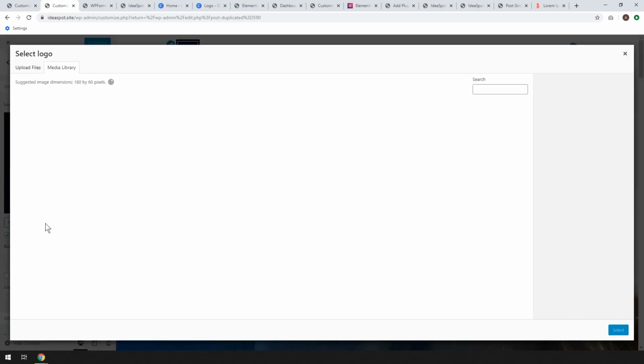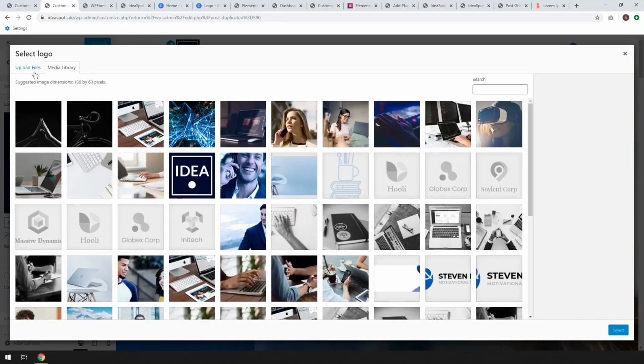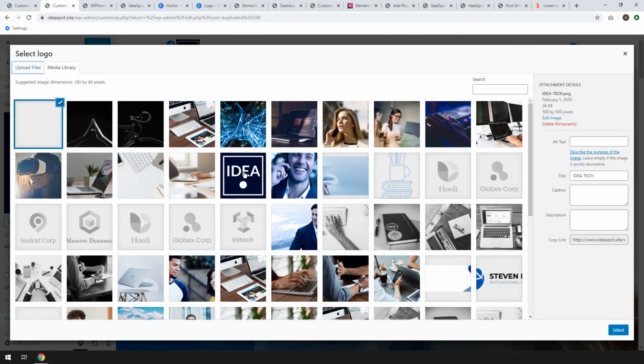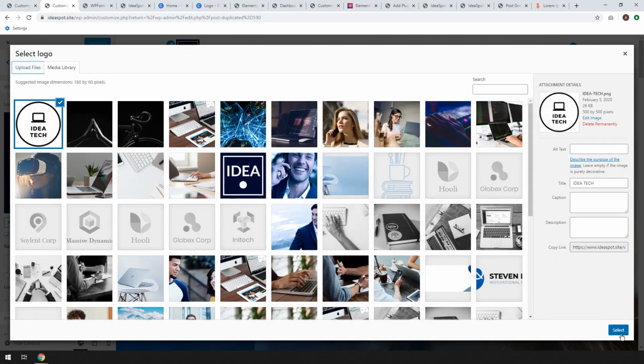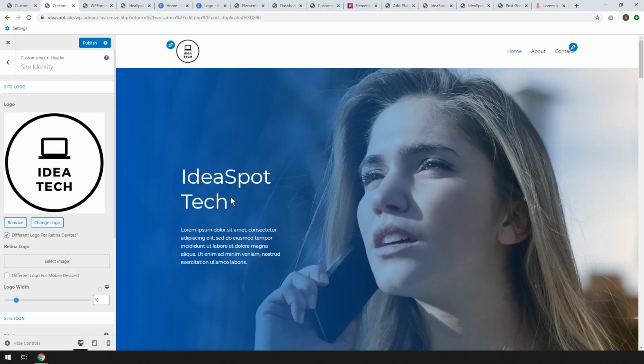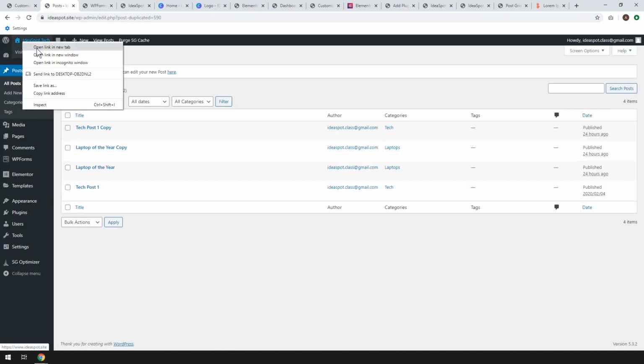We can say change the logo and let's upload the file and let's just drag that logo in, the one that we just downloaded. There we go. Let's select that guy. We don't need to crop it. And there we go. We've got our new logo. Let's hit publish. So we can close out of this and let's have a look.